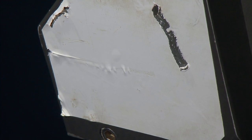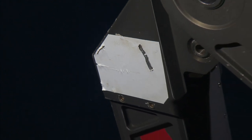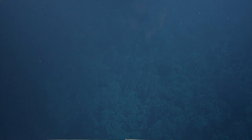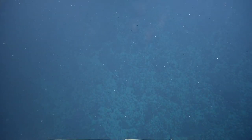Alrighty, let me pull out, see what that looks like. Alright, looks good, thank you. Okay, where are we going? Alright, we'll start making our way upslope. Get the ship moving. Oh, and you can put the lasers back on now that I've done white balancing, thank you.